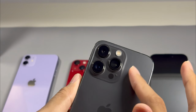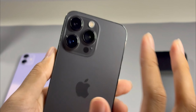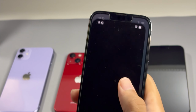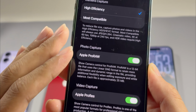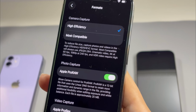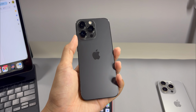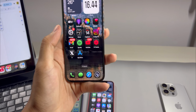And of course, you get a true pro camera system. This means you get a third camera, a telephoto lens. This gives you a proper 3x optical zoom, which is perfect for taking flattering portraits and getting closer to your subject without losing any quality. You also unlock pro features like shooting in ProRAW for photos and ProRes for video, which give you much more flexibility if you like to edit your content. Finally, it just feels more premium in the hand with a polished surgical grade stainless steel frame instead of the aluminum on the base model.